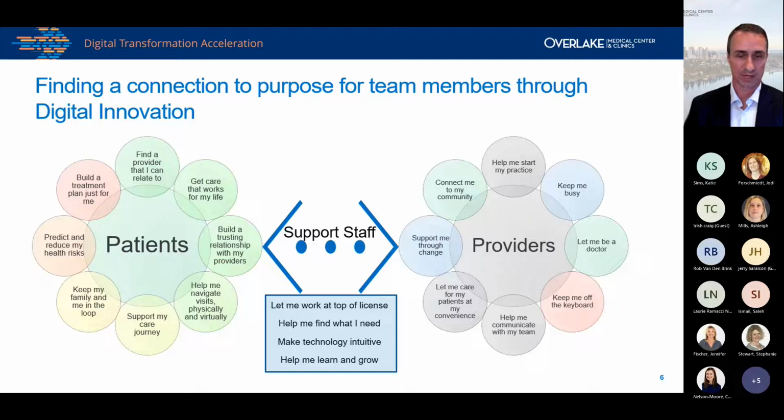This really has a great connection back to our people plan. So investing in our people, helping them learn, helping them find things that they're passionate about, and also furthering our mission as a healthcare organization.